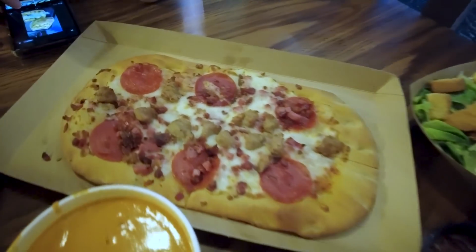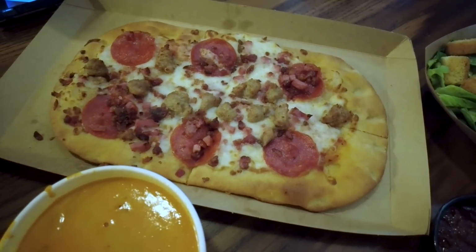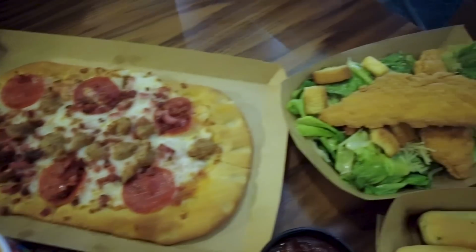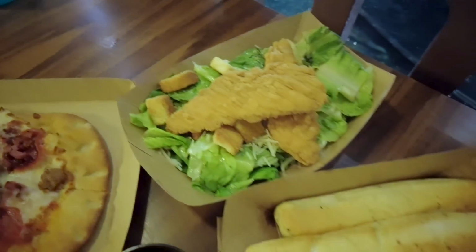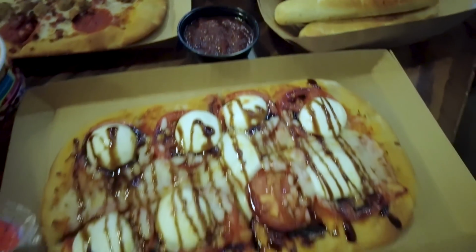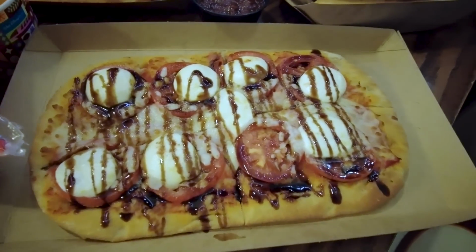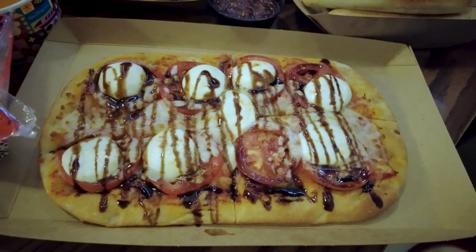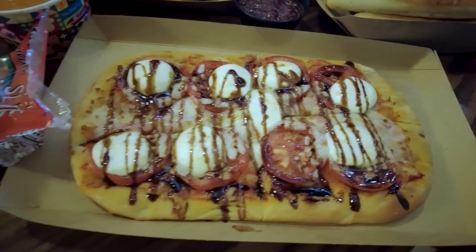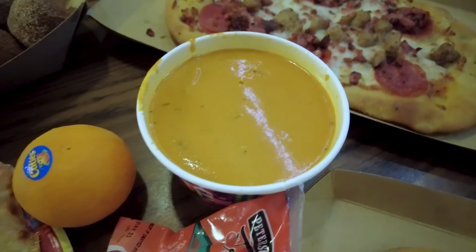So right back here, this is the all-meat flatbread with sausage, pepperoni, ham, bacon, and tomato sauce and mozzarella. This is their version of the chicken Caesar salad. These are the breadsticks you can get that do come with a marinara sauce. Over here, this is the margarita flatbread. It's a flatbread with tomato sauce, shredded mozzarella, fresh tomatoes, mozzarella pearls, and balsamic glaze on top. This is the tomato basil soup.